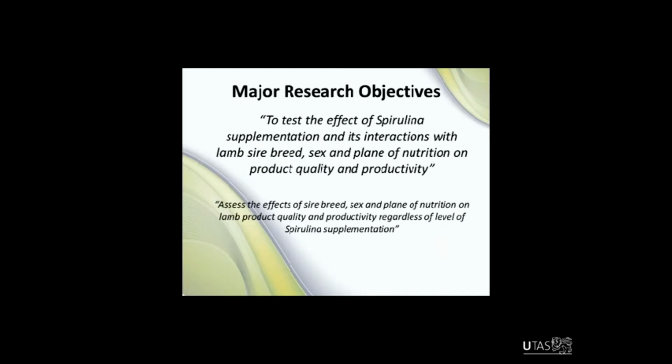So you're going to have to excuse me while I read this, because this was the objective of the study. The one on the top: to test the effects of spirulina supplementation and its interactions with lamb sire breed, sex and plane of nutrition on product quality and productivity. Now, as a secondary objective, we wanted to look at the effects of sire breed, sex, plane of nutrition, and their effects independent of spirulina on these parameters as well.